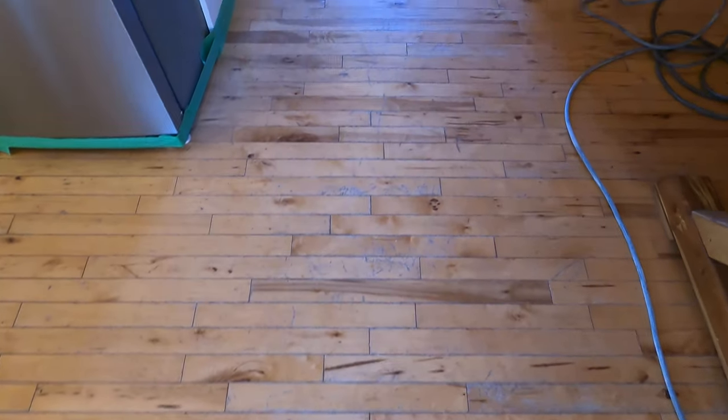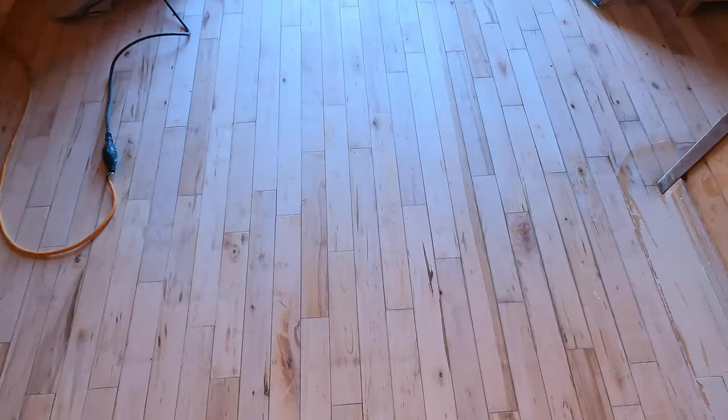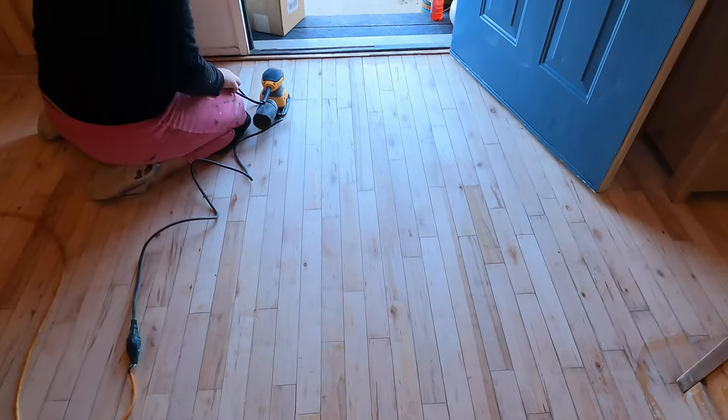That's the old floor, and this is the other floor just after being sanded. Big difference.